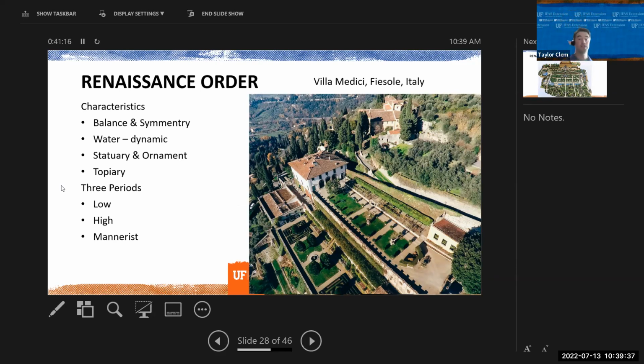But we see a lot of these start to occur on the exterior, outside of these cities. Why do you think we start to see that?